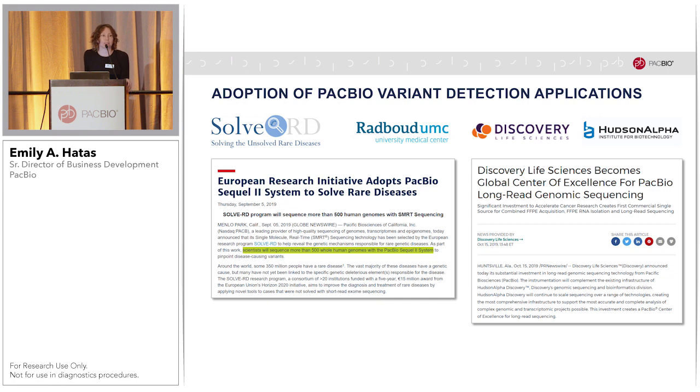And indeed, we're seeing really good adoption of the variant detection application. So here's just a couple press releases. One from September, which is the SolveRD initiative in Europe, and the Radboud University in Nijmegen in the Netherlands. And they're using PacBio to call variants in a cohort size of 500 whole human genomes. And then just yesterday, we had an announcement from Discovery Life Sciences at the Hudson Alpha Institute that they are setting up a center of excellence for PacBio sequencing for a number of different applications, but most primarily to detect variants in large human cohorts. And Sean will be talking a little bit more about that shortly.